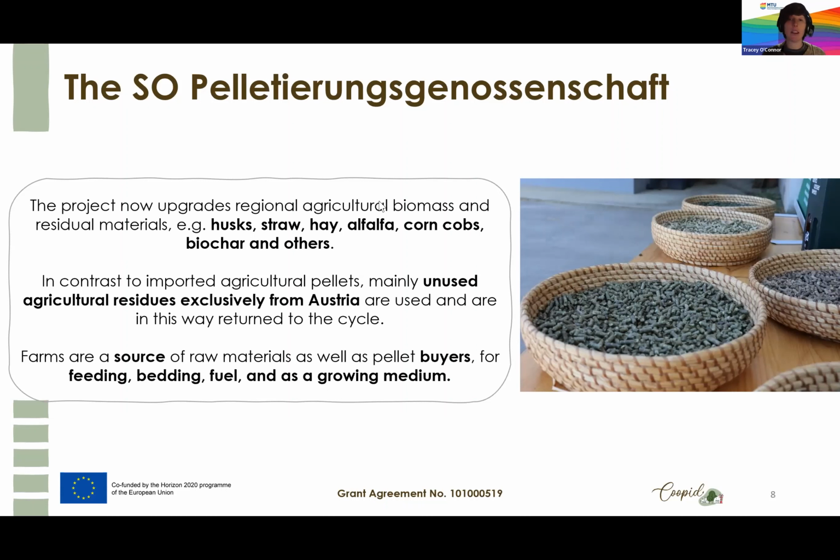Alfalfa was another one, again, a really high value product actually, alfalfa, for converting into pellets for increasing the feed value. Now they're looking at biochar, so they're continuing to innovate. Biochar is one of the more recent materials that they've added and that they're experimenting with, again, to increase the value of the pellets that are available.